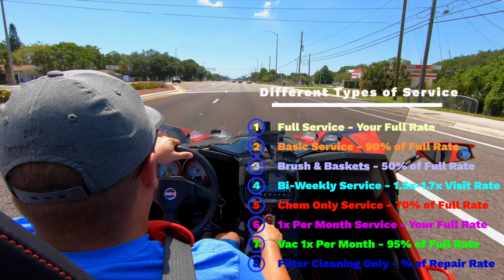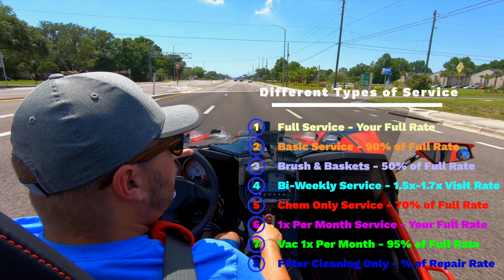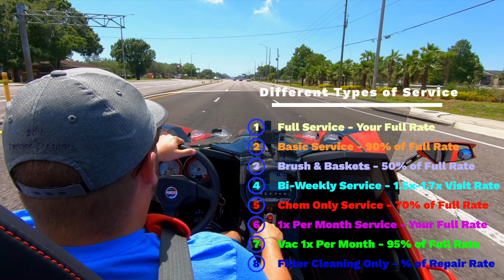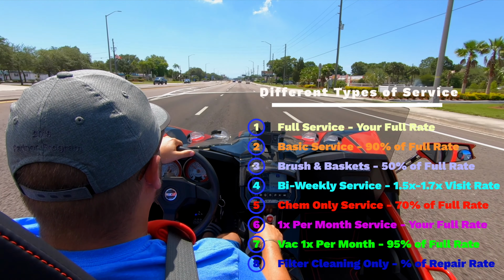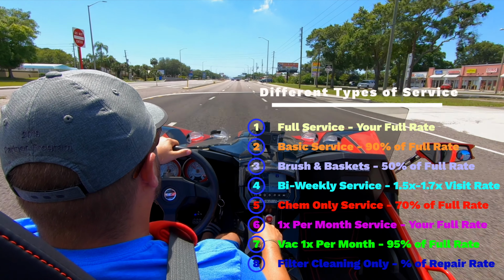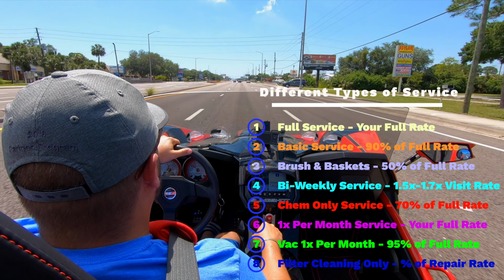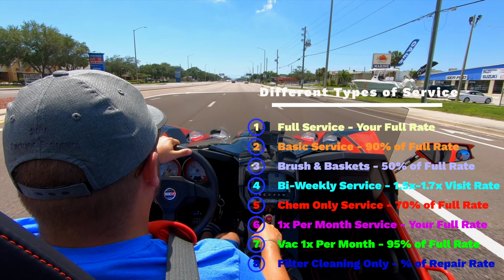One time per month, I would charge 100% of whatever your monthly rate is because I can guarantee you're going to be spending a lot of time there. You're going to be probably dealing with algae. You're probably going to be shocking the pool. You're probably going to have to clean the filter. So it's basically a service call. So I would charge whatever your monthly rate is, my opinion, of course.